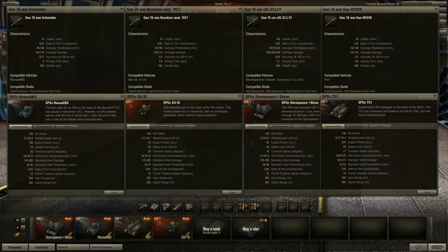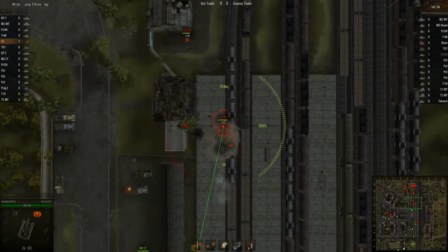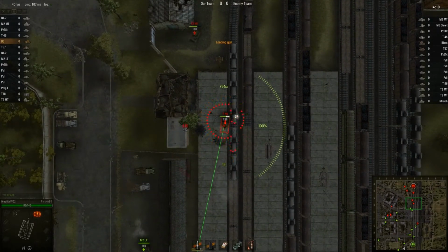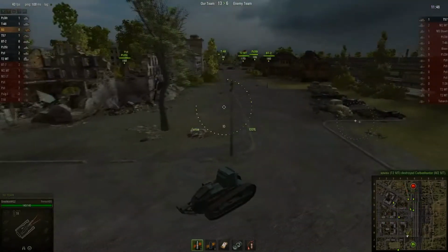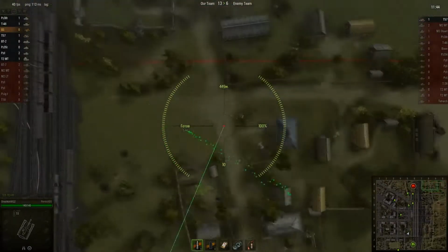The Bison and the T-57 were designed as the typical self-propelled gun, with middle-of-the-road characteristics. In comparison to these vehicles, the Renault has less damage and maneuverability, but its rate of fire and aiming speed are really high, so you can easily force the enemies to take cover. Compared to the Bison, this vehicle is an excellent beginner's SPG.